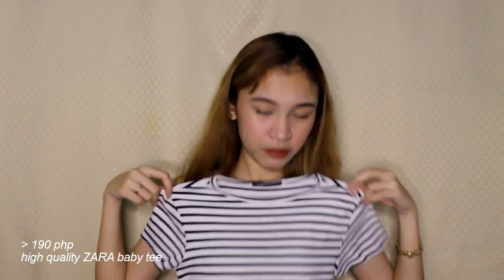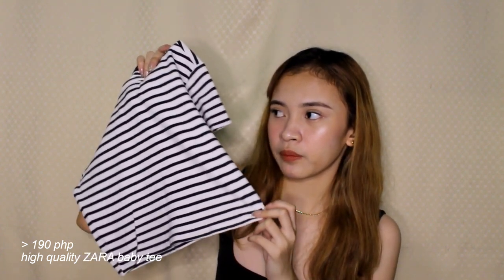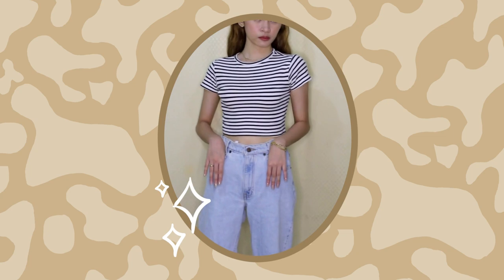One naman is a stripe na baby tee na crop top. And ito guys, feeling ko ito yung perfect na yung saktong pag-crop top sa akin. Like, sakto siya sa dito, tas sakto din siya sa waist ko, hindi siya yung maluwag. And this one is in small pala. Sobrang cute!